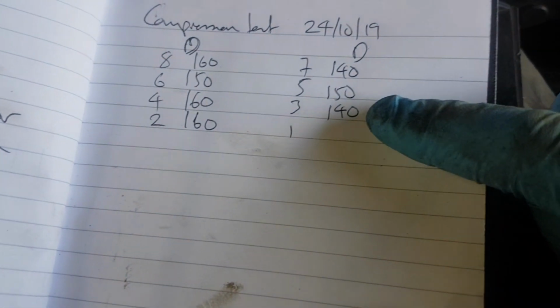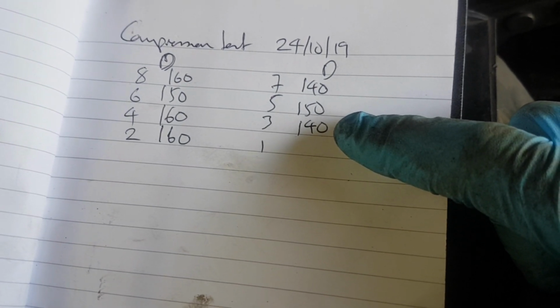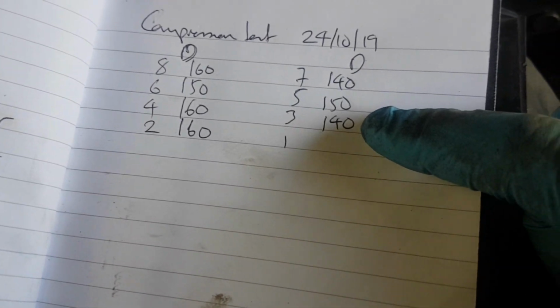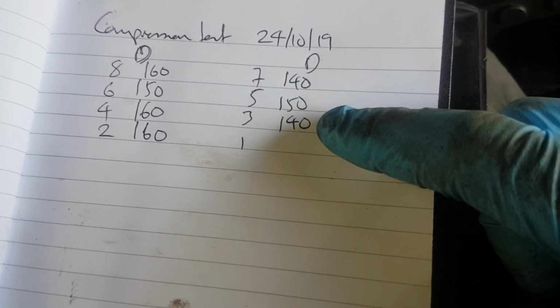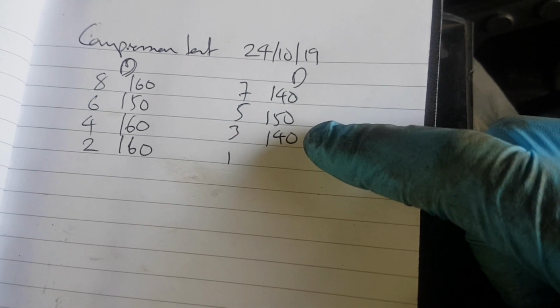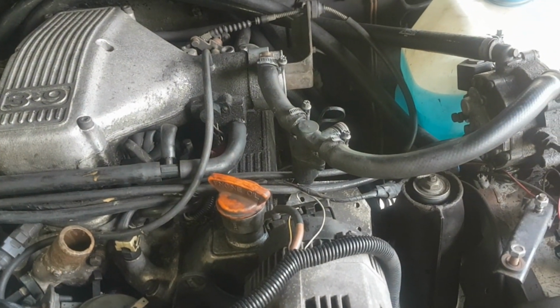However, on this side you can see that the readings are quite a lot lower. So normally what I would do is I'd look at 10% of the highest. So if we look at the highest being 160, then the lowest being 140, so we've got a 20 psi difference, which is more than 10%. So we've definitely got a problem on this bank, and I suspect this is the bank that the head gasket has started to blow on, but only recently.